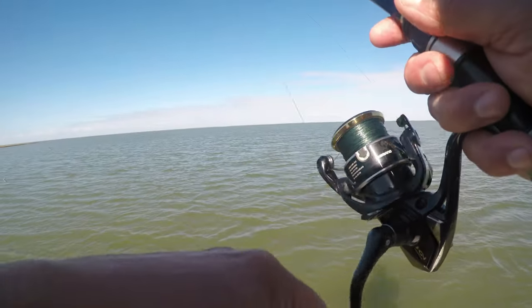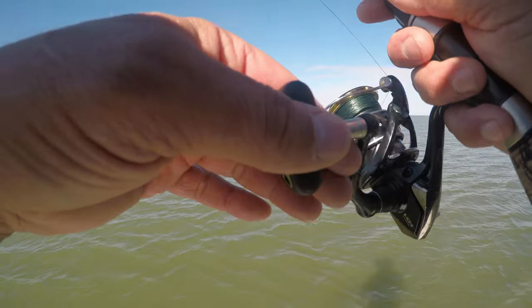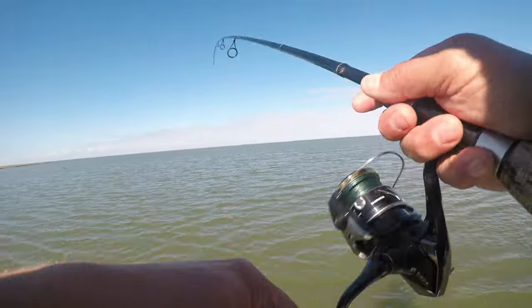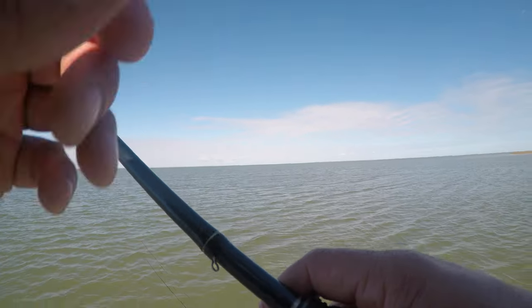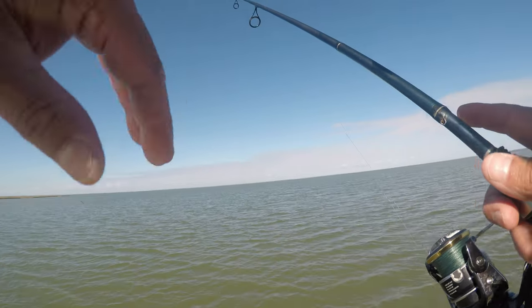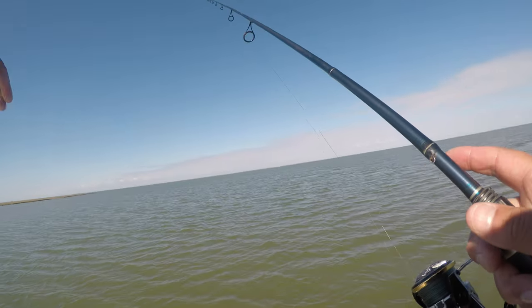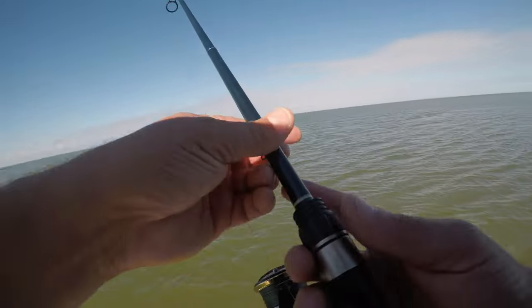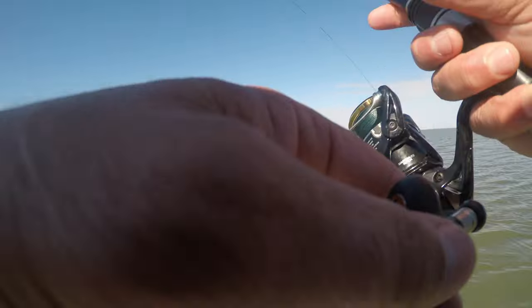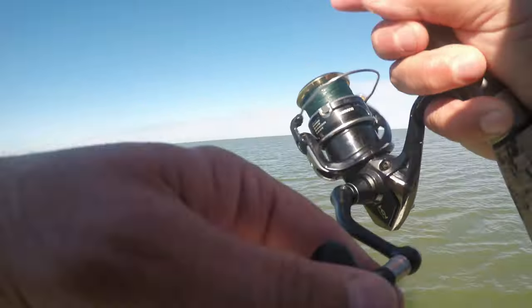What are temperatures? High 50s, low 60s where I'm at. Sun's up high. These flats ought to start really warming up. When the flats start warming up, that's when it can get fun. Your reds and trout will start pushing out of their little cold water holes, and they'll push up and start feeding up on the flats. So I'm trying to kind of buy some time. Maybe I can sight fish a big trout later.